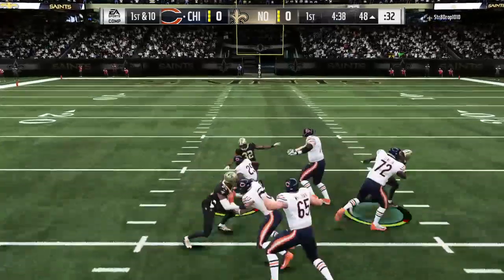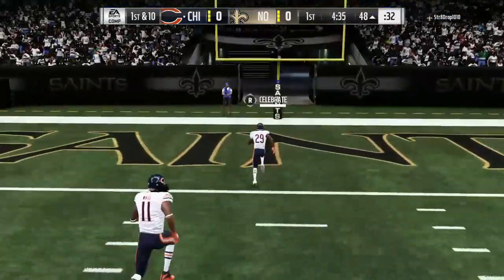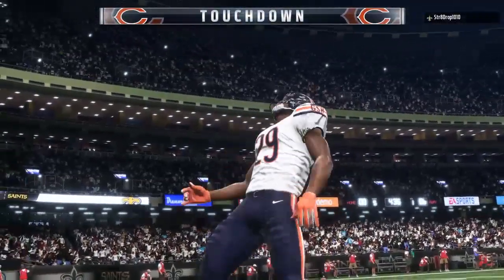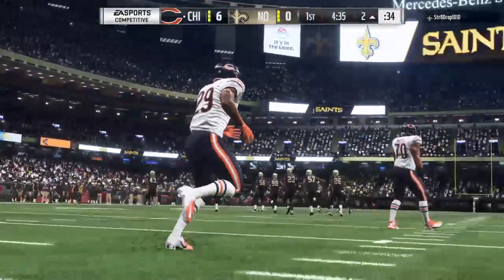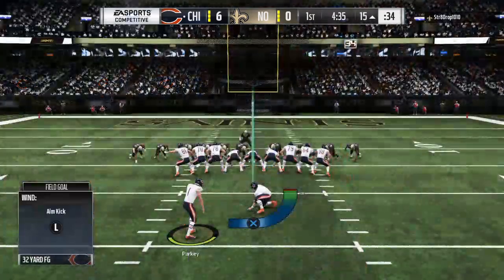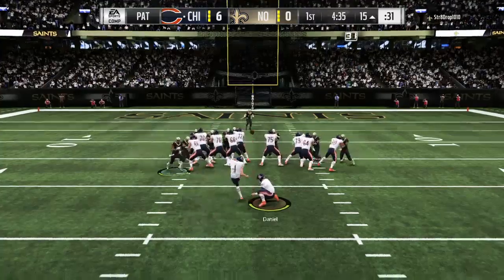Fundamental breakdown by the defense. Look at this, middle of the field, a breakaway. Touchdown, Chicago. A great effort there. 48 yards. And the Bears have taken the early lead. You talk about explosion plays. Here's one pretty much right out of the gate.